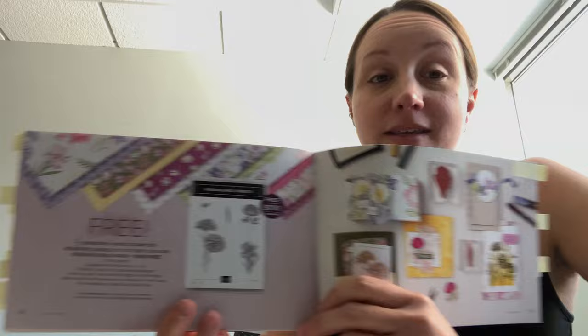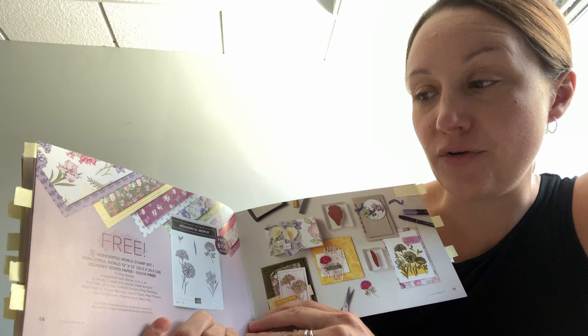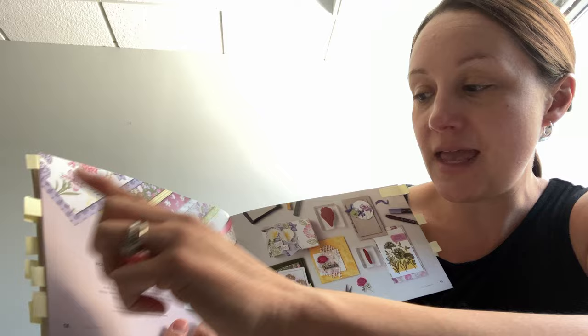And then lastly, I think this is the best deal for a $100 order because you get not just a stamp set or dies like the last one, but you get a stamp set and coordinating designer series paper. This is called the Wonderful World Bundle. And so you get this 12 by 12 paper and the stamp set for free.